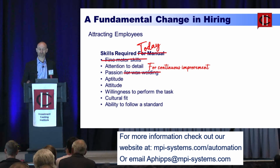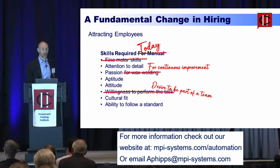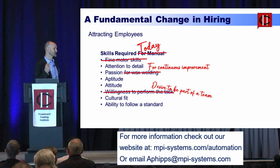I don't need a passion for wax welding. I'm looking for a passion for continuous improvement, because someone who wants to continuously improve, which people do, they're going to succeed. And I'm not looking for a willingness to perform the task. I'm looking for a desire to be part of the team. Again, think back to that graph. I get somebody up to speed so fast now, I don't have to worry about training them. That's not where my energy's going.